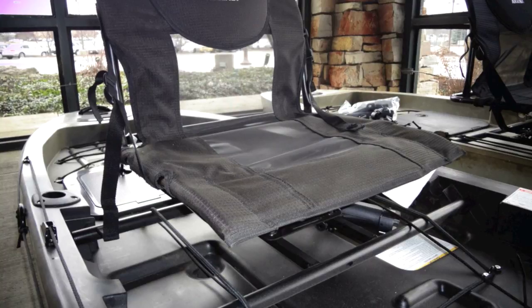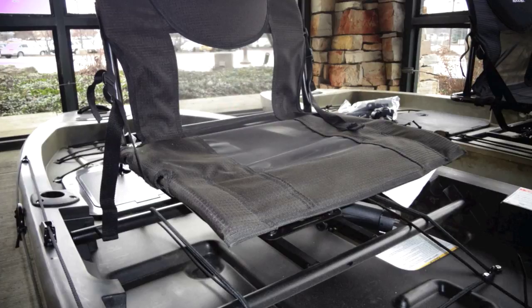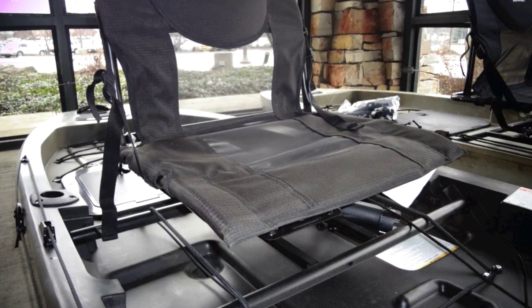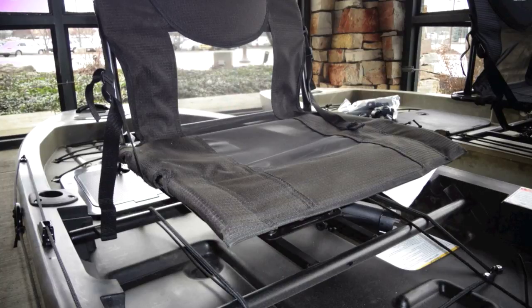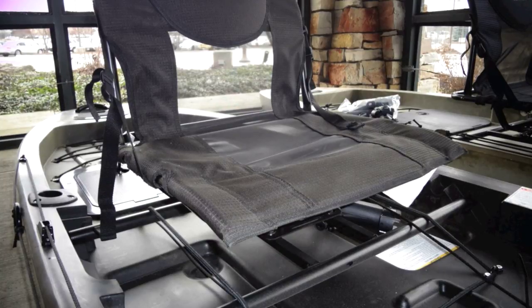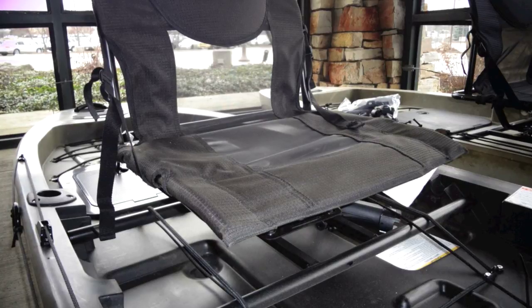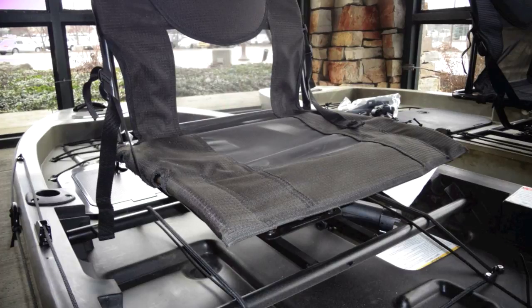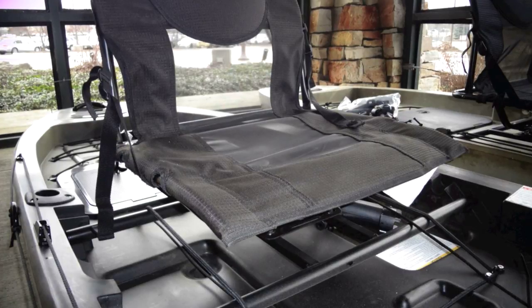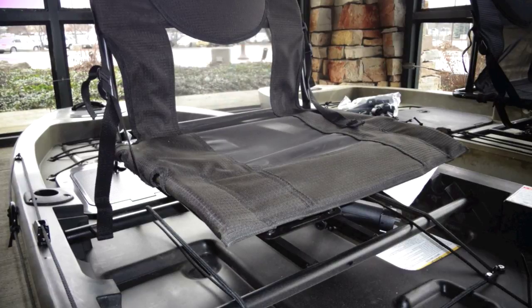One of the great features of this kayak, as we discussed in the other Ascend FS10 review, was the seating. One of the complaints people have, and rightfully so, is that if you're beginning kayak fishing, it's a little bit uncomfortable, and your seating is crucial. It's very key. If you want a comfortable seat, you're most likely going to have to spend anywhere from $1,000 on up to have any kind of good kayak fishing seat. Well, Ascend changed all that with their seating.